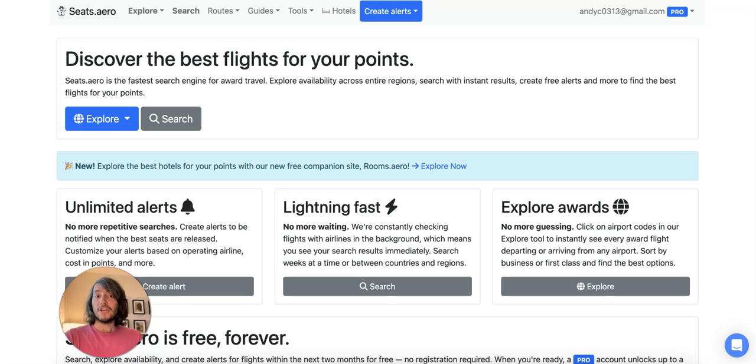And the more points you have, the merrier, obviously, because then you can do more hotel nights and things like that. But the value is always greatest with flights, so we're going to start with flights. Let's get to it. So this is seats.aero.